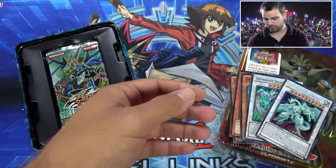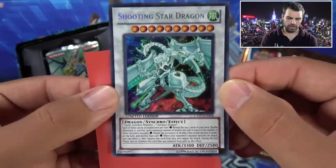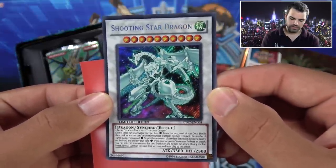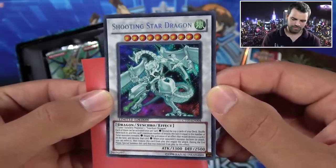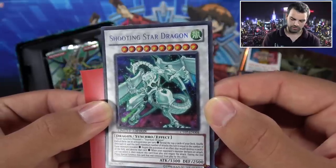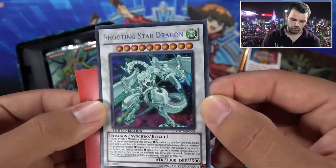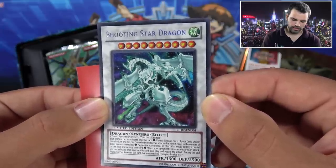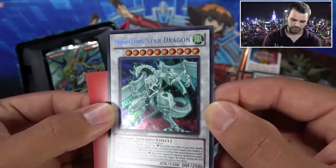Let's just sleeve our two cards here. I actually forget what Shooting Star Dragon does. Let's check that out. It's been a while for me anyways. Each of these effects can only be activated once per turn. Reveal the top five cards of your deck, shuffle them back in, and this card's maximum number of attacks this turn is equal to the number of Tuner monsters revealed. Negate the activation of an effect that would destroy cards on the field and destroy that card. When your opponent would declare an attack, you can select it, remove it from play, and then negate the attack. And during the End Phase, Special Summon the removed from play card.